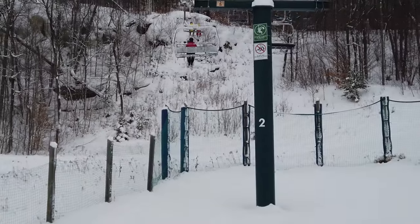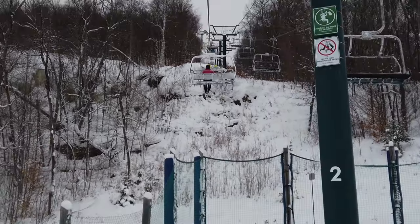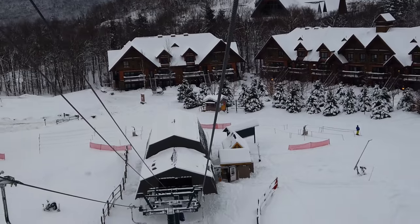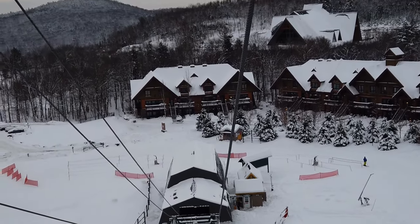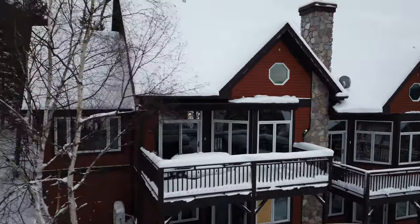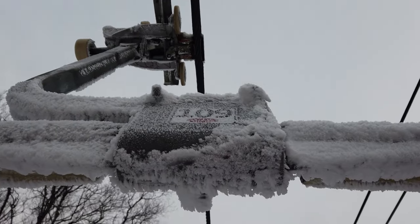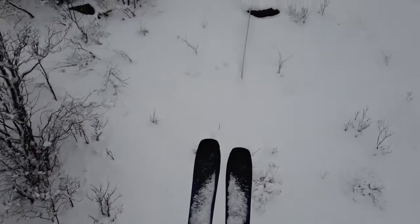And on my last day, I was planning to check out the Edge. A local told me about it. It's all the way on the edge of the north side. It's got tree skiing. And what makes it different is they have green and blue tree skiing runs. So I wanted to give that a shot, especially after Big Sky's tree run attempt. But unfortunately, it was closed.